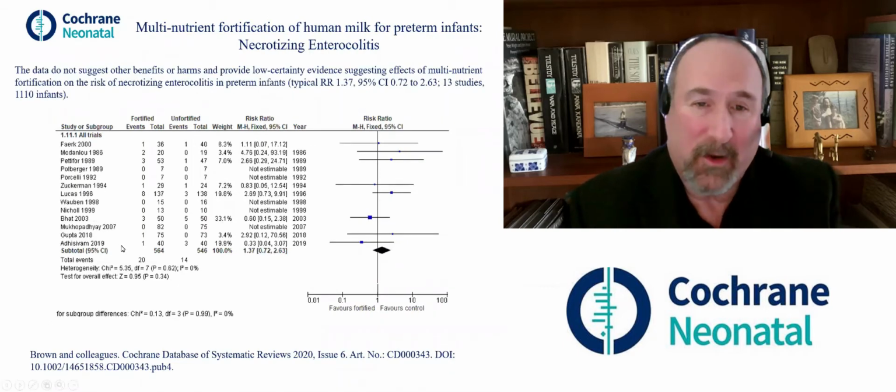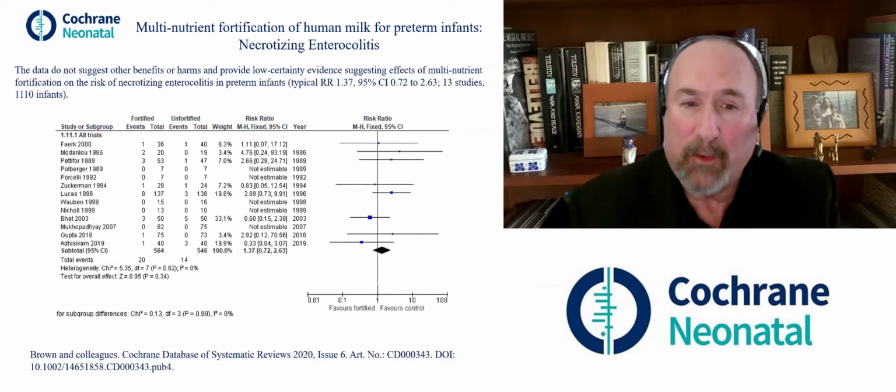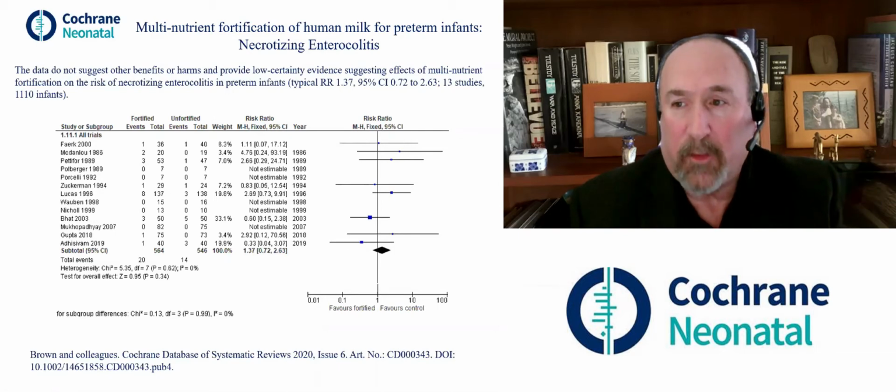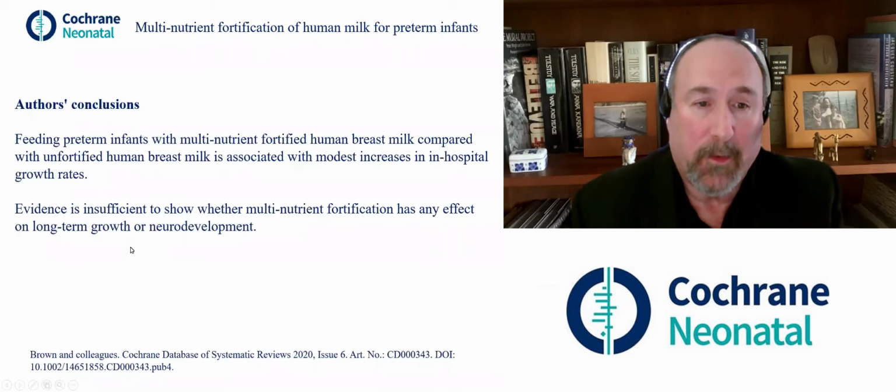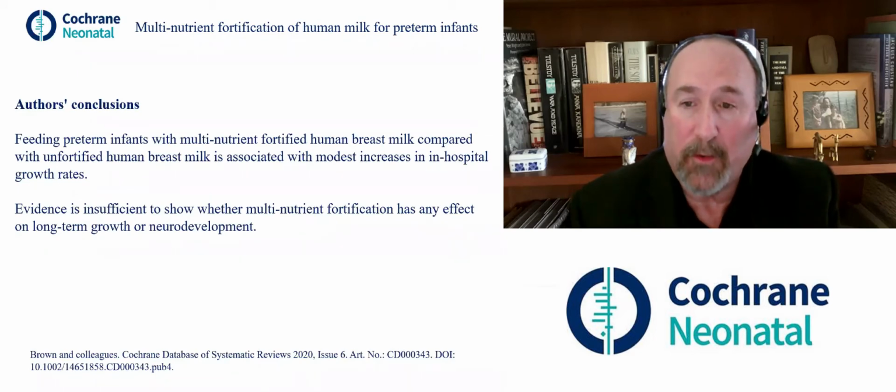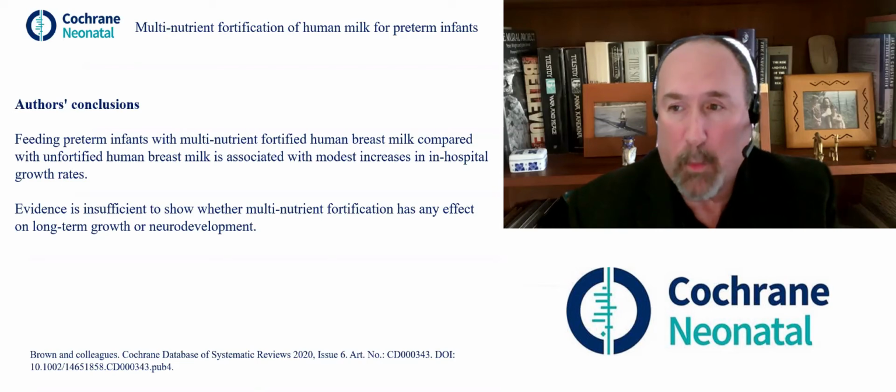The data do not suggest other benefits or harms, and provide low certainty evidence suggesting effects of multi-nutrient fortification on the risk of necrotizing enterocolitis, shown here, with a typical relative risk of 1.37, but a confidence interval that is broad and imprecise and could be compatible with either benefit or harm. The authors conclude that feeding preterm infants with multi-nutrient fortified human breast milk compared with unfortified human breast milk is associated with modest increases in in-hospital growth rates, but that the evidence is insufficient to show whether or not there are any important clinical effects, either on long-term growth or neurodevelopment.